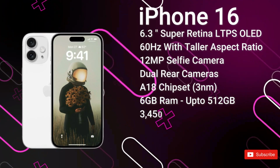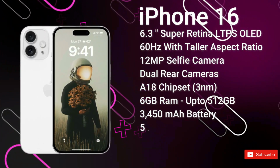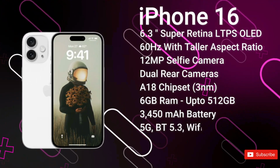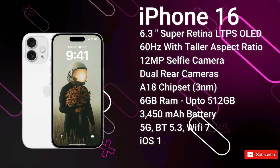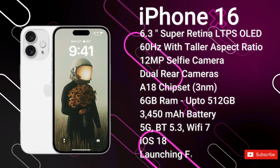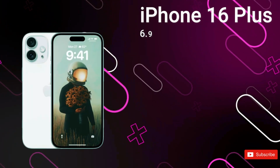It's also powered by a 3,450 mAh battery with 30 watts fast charging, and it's going to come with advanced 5G, Bluetooth 5.3, and Wi-Fi 7. Now it will of course ship with iOS 18, and it's expected to launch from around $850 in September 2024.